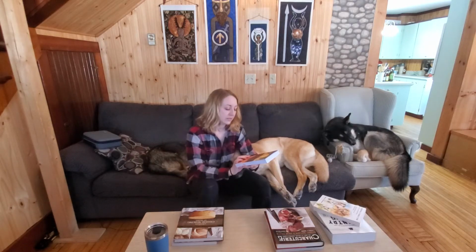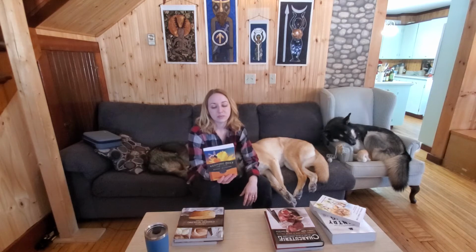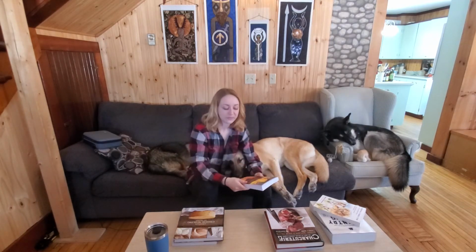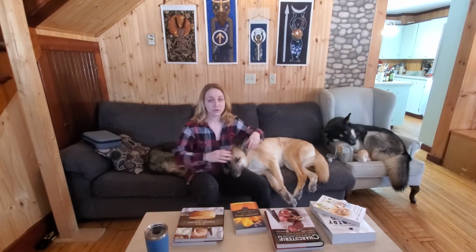Then I have Keeping Bees with a Smile, Principles and Practice of Natural Beekeeping. So this one is primarily for horizontal hives. And I really love the idea of horizontal hives because I have a bad back, and I don't like the idea of the traditional Langstroth hives where each one of those boxes, when it's full of honey, can be upwards of 50 pounds or more. And there's no way, especially when they get tall, that I'd be able to lift that myself.